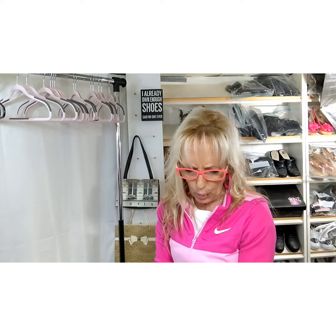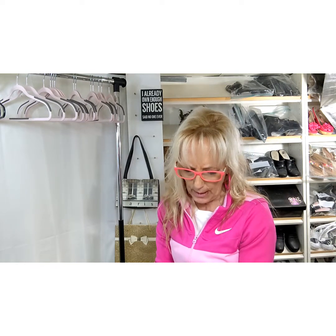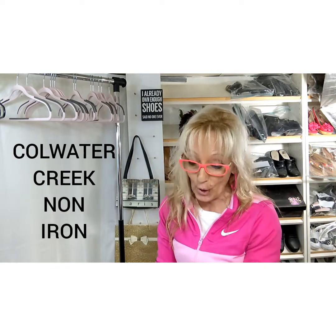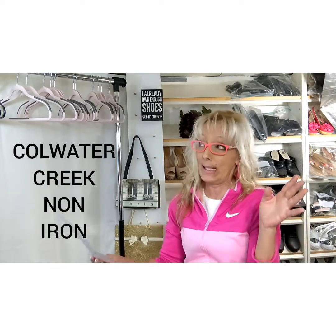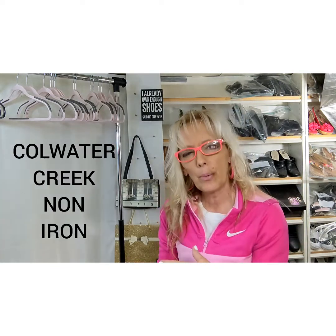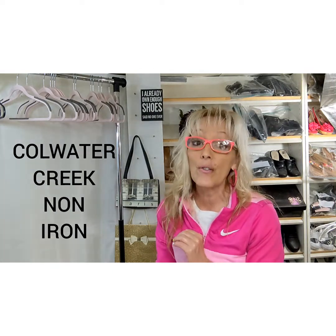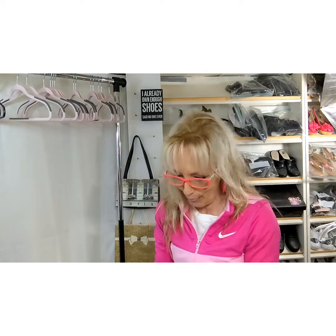The next was a Coldwater Creek floral, and this was a non-iron. This is another example, non-iron. This was a medium, and I wasn't sure because, like I said, Coldwater Creek, and it wasn't a plus size, but it was a very pretty floral. It was a very soft print. I think it sold in less than 1 week for $15. Great return on investment. Cache, I like that brand. I hope I pronounced it correctly.